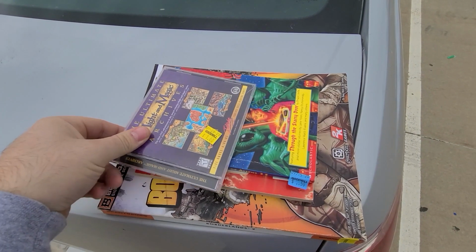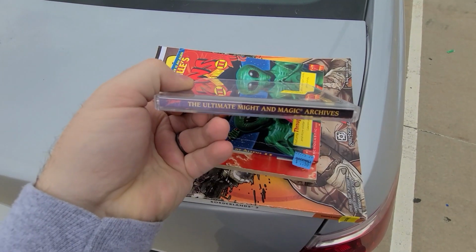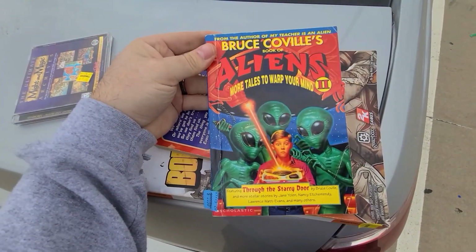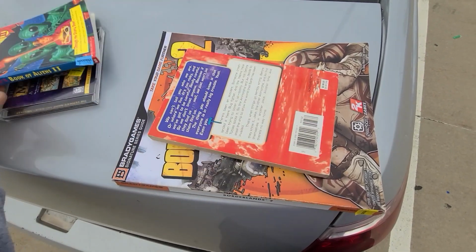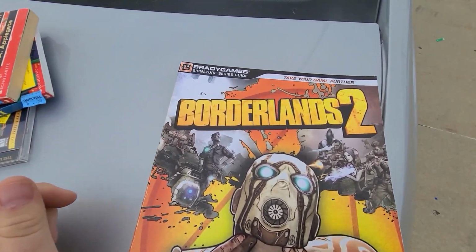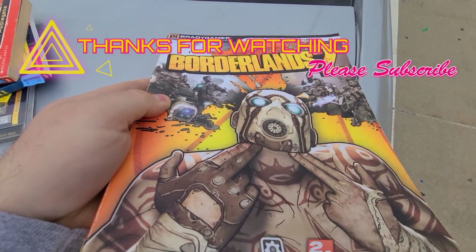So I got some stuff. I got the Ultimate Might and Magic Archives PC game, but I do love Might and Magic 3. I got Book of Aliens 2. I read that as a kid. Animorphs. And then Christian found this. Borderlands 2. I'm probably just going to sell it at Missouri Game Con.